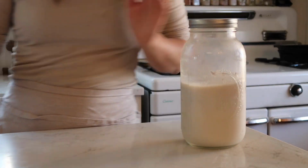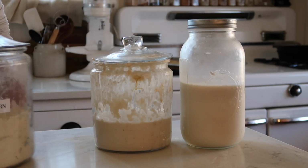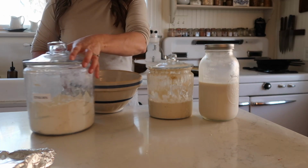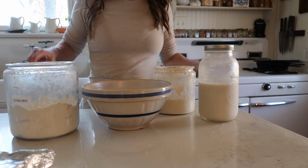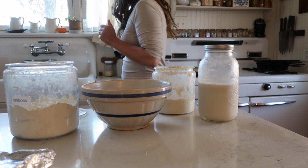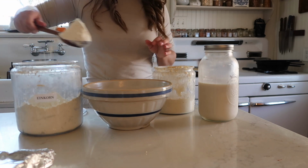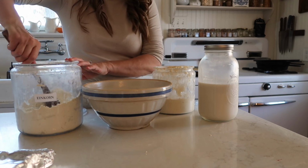Trying to decide what I'm gonna call this first thing here. The name is a bit of a mouthful. So einkorn, buttermilk, sourdough, pumpkin spice, chocolate chip, 9x13 baked pancake. This recipe is a result of me having a whole lot of buttermilk because I made a bunch of butter recently from our fresh cream.